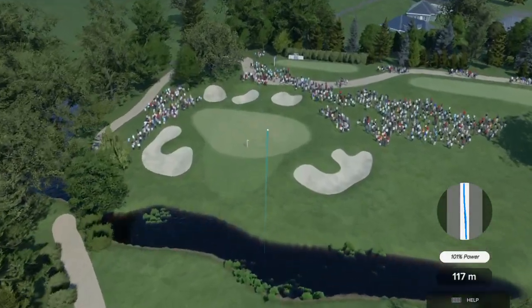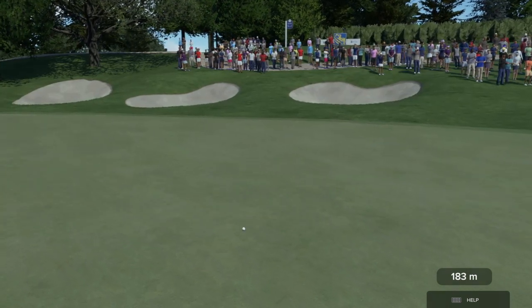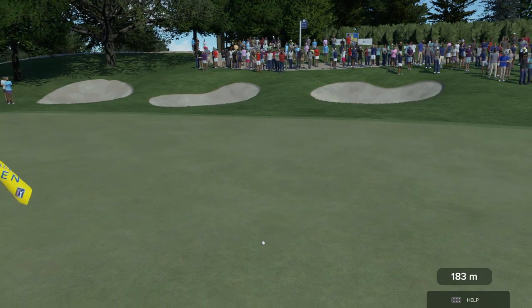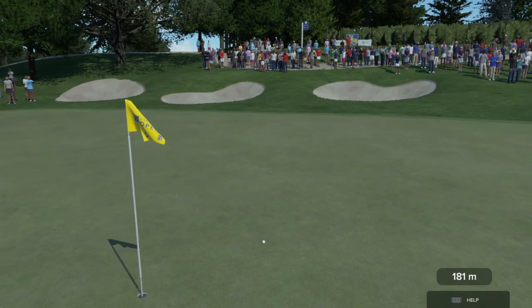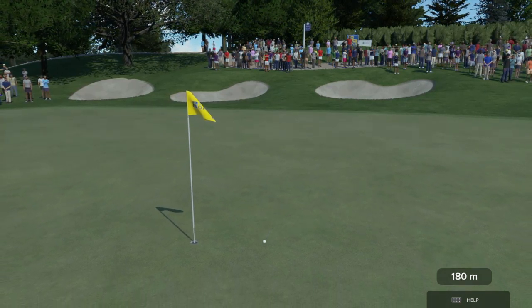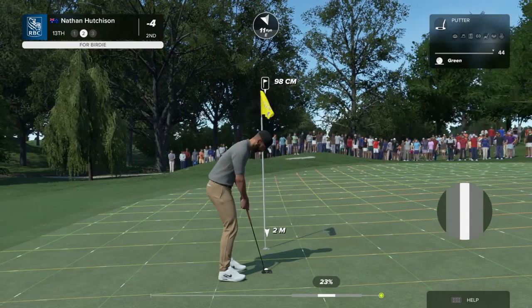Oh, the wind's got it. That one's headed right and staying right. Okay, you can stop there, please. That's an absolute ripper. What a shot. The luckiest bounce ever. Top spot on the leaderboard awaits if they can make this putt.